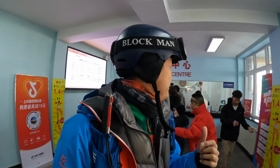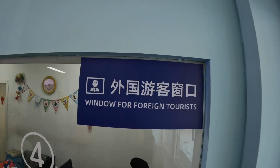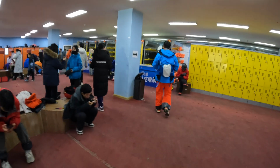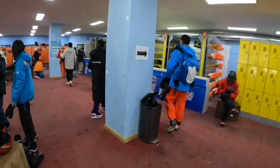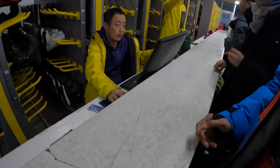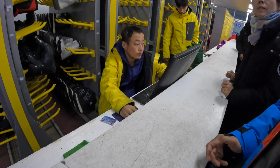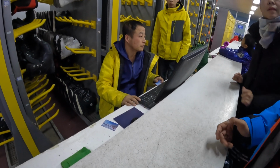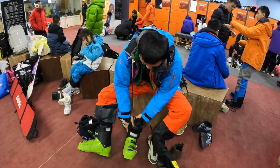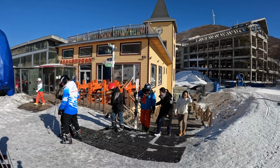So there's even a special window for the foreigners? For you. As we will find in all the resorts, checking in, picking up a ski pass and getting set up with the equipment is simple and fast. What's your size? 46. One 43, one 46. Once set up with the equipment, we are out the door and ready to start the day.